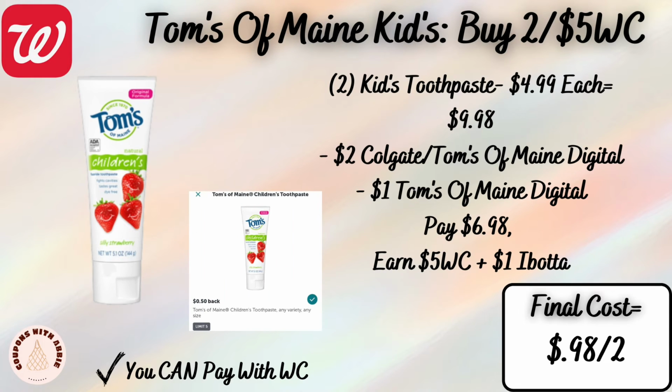We have Tom's of Maine Kids Toothpaste on promotion again for buy 2, get $5 Walgreens cash. So the kids toothpaste is $4.99 each online. Grabbing 2 totals us $9.98. Now we have that $2 digital coupon from the Colgate deal that is applying to these, because it also includes Tom's of Maine products. So if you're doing the Colgate promotion with the toothpaste, you want to pick or choose. You either do the Colgate or the Tom's of Maine, because they're not 2 separate digitals. You know what I mean?